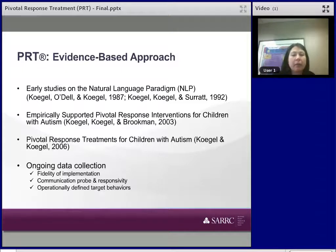Then they started looking into, let's specifically look at PRT with children with autism. And so we see the 2003 and then we see the 2006. But again, there's plenty of research happening on PRT. There's more and more every day. So there's a lot of things that you guys can find about PRT.